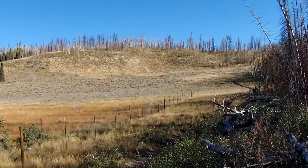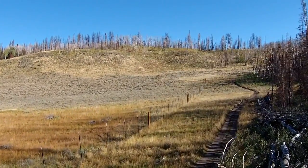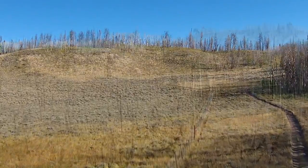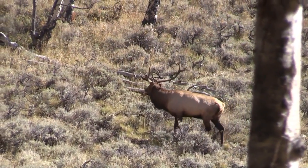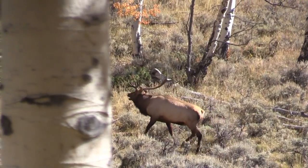So we learned from that if we do projects in this area of smaller sizes, we have to fence them to be successful. But we don't want to have to fence everywhere. So the lessons we take from this area to other places are that the treatments need to be larger, disperse the ungulate pressure, and hopefully we'll gain the recruitment in the long run that we desire.